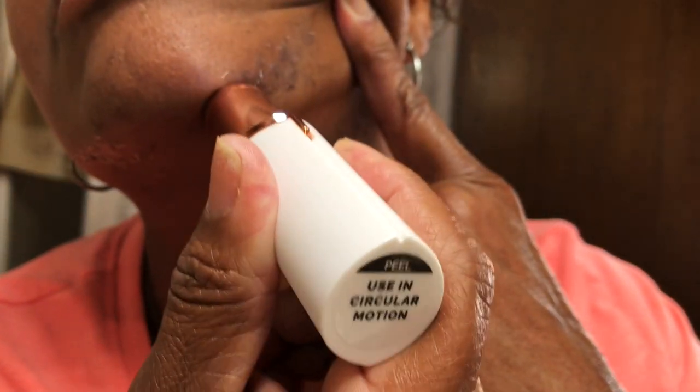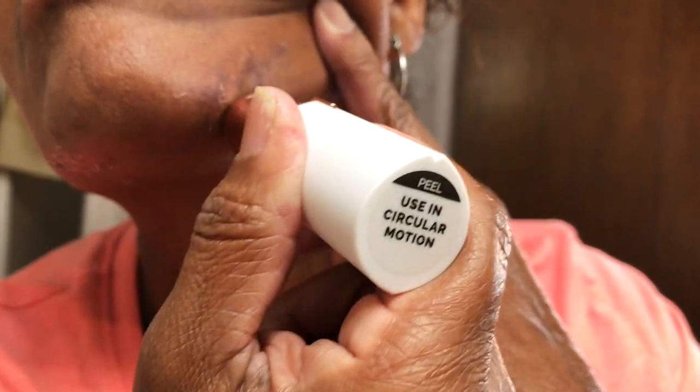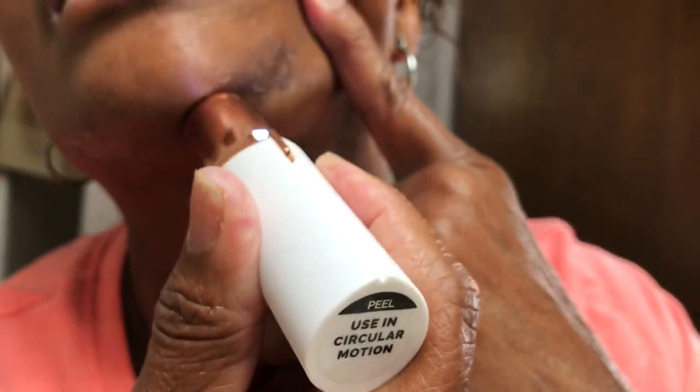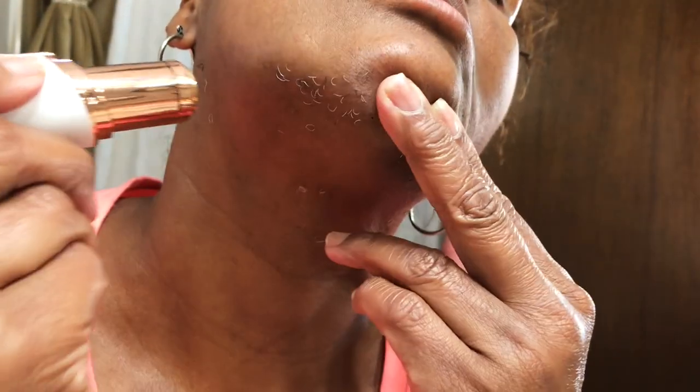Okay, it's not really working, honestly. Okay, said use a circle of motion. I'm going circular. It's not really working for me. It doesn't really sing. Let's see, let's try this little hair over here.